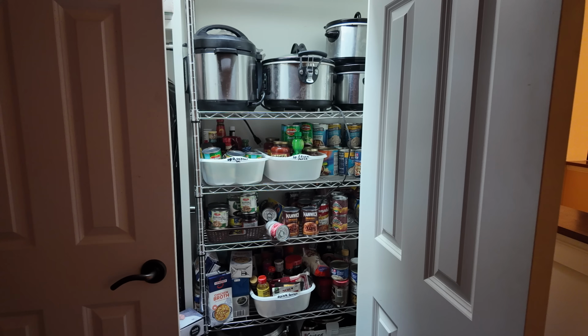In my case, we cleaned out this side of the coat closet. We had my daughter's wedding dress in there and formals that I have worn and things that we just don't use anymore. I gave the wedding dress back to my daughter. She has her own home now. And we put in these racks so we would be able to store more canned goods. So think of what do you really need in your closet.